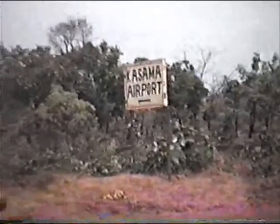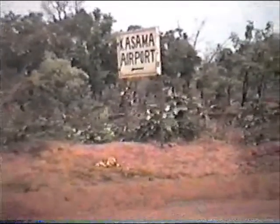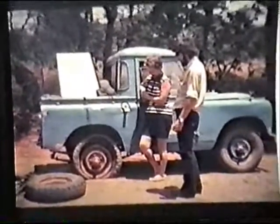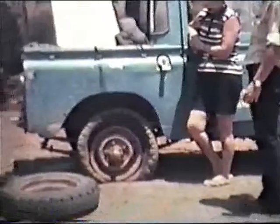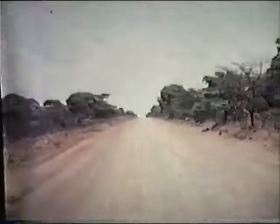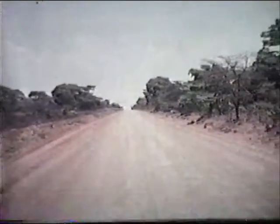Okay, now this is a sign at Kasama Airport. And that's when we came in, we saw that. Okay, we are going up to Mbala, which is up near Lake Tanganyika. And this is the car we had, and there's a flat tire, as you can see. And there's two guys looking around waiting for somebody to do something. And that's the road we're looking at, hunting for people to come and rescue us.